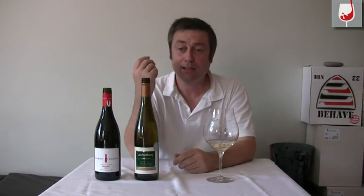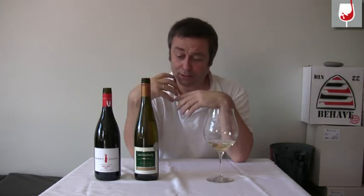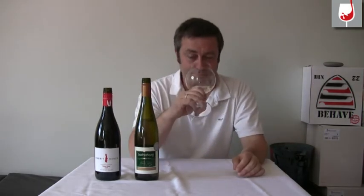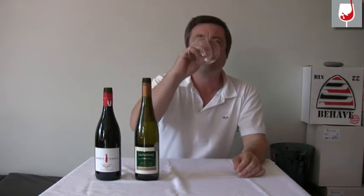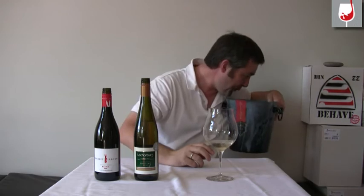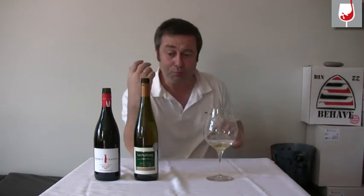And it's packed full of fruit. There's a lot going on. There's apricots, a lot of other stone fruit. There's lemon, a bit of honey. It feels like your whole garden is just compacted in there, and it's got a really good texture and mouthfeel.